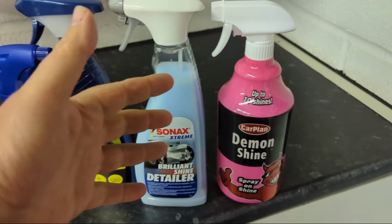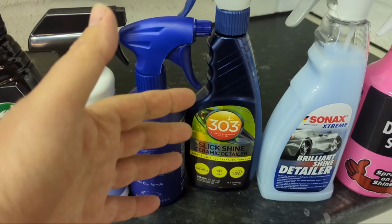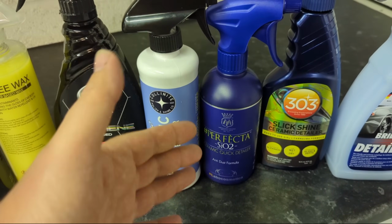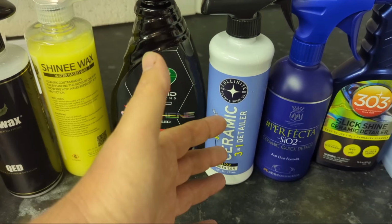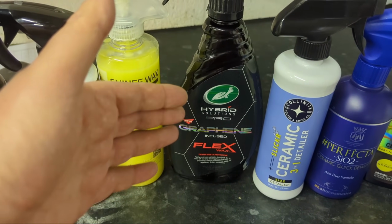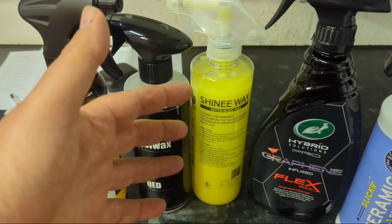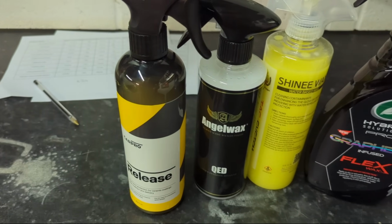The lineup: CarPlan Demon Shine, SONAX BSD, 303 Slick Shine Ceramic Detailer, Labo Cosmetica Perfecta SIO2 Ceramic Quick Detailer, Collinite Slickr Ceramic 3-in-1 Detailer, Turtle Wax Graphene Infused Flex Wax, TAC Systems Shinee Wax, Angelwax QED, and CarPro Release.